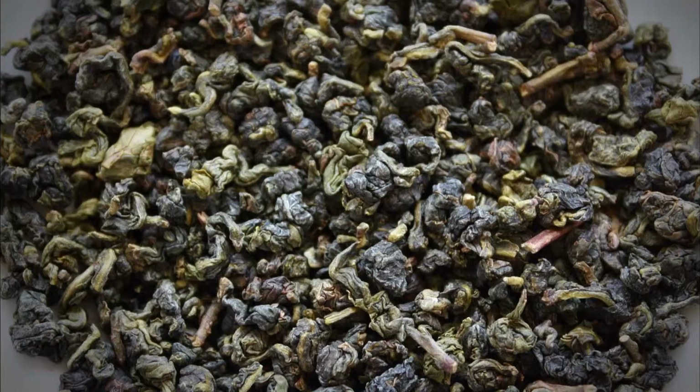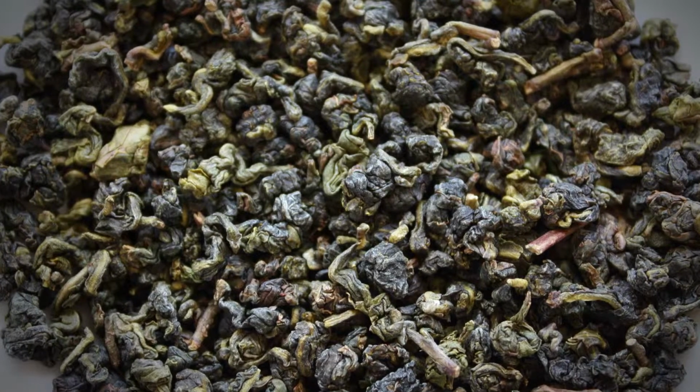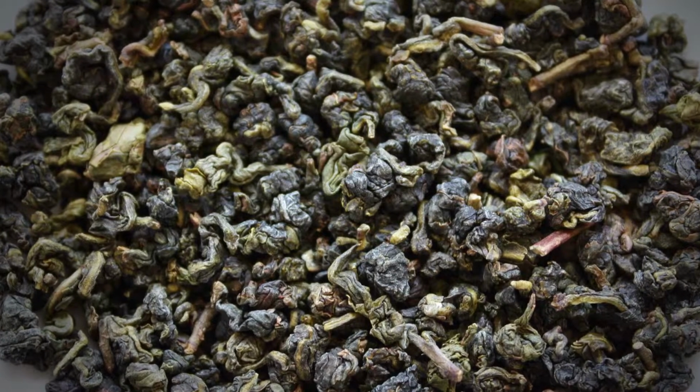Once that's done, we dry it. The drying is there to fix those enzymes and stop that process from happening even more, the oxidization. Left overnight to reabsorb some moisture. In the morning, it's picked up and put into cloth sacks where it's rolled. And it's rolled up to 60 times to create a really tight ball. Then, when that's finished, it's dried again to seal that ball shape into place.